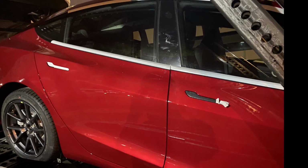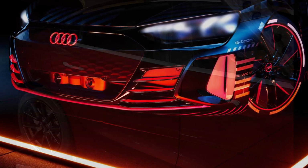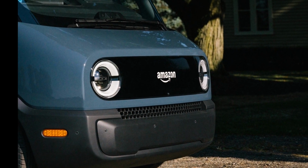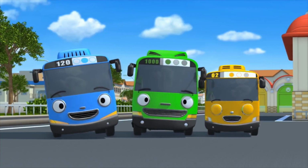Coming up this week, Tesla refreshes the Model 3, Audi reveals the e-tron GT prototype, and Amazon gets Rivian to build them a life-size Tayo the Little Bus. All that and more. Stick around.